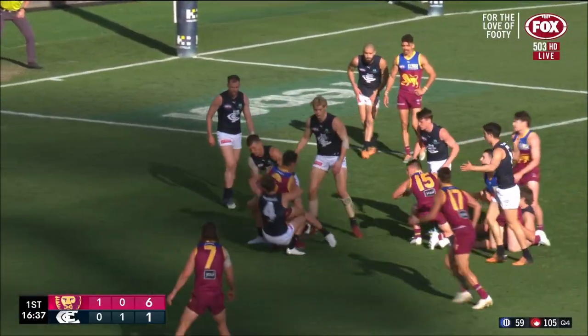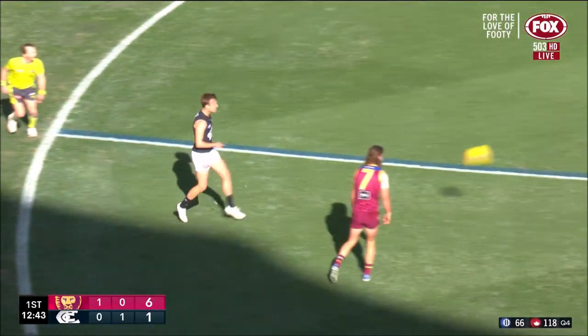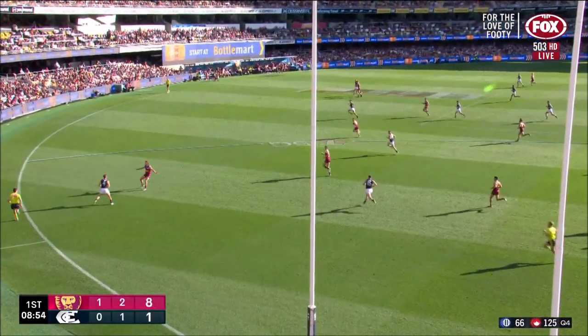McStay, it's still pinballing around. Happy just to take this lead-up option. Lockie O'Brien provides it half-back. That's McGovern off to Doherty. Issue for the Blues is getting it down their end of the ground.